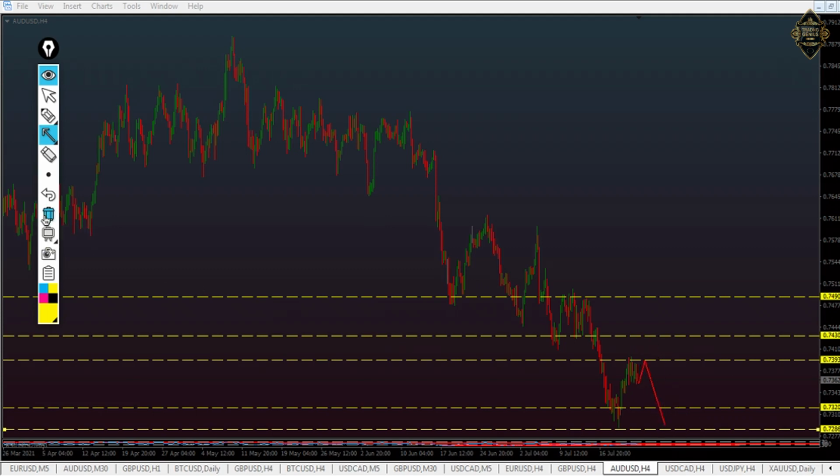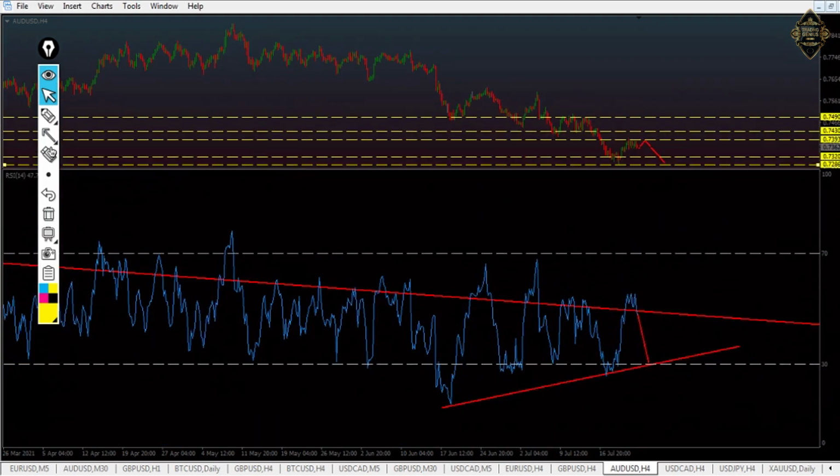I think all the levels are in front of you, and if it goes till 0.74903, we enter sell. So our view is that it will fall down again. That's it, my friend. Let me show you in the RSI to make the picture more clear.